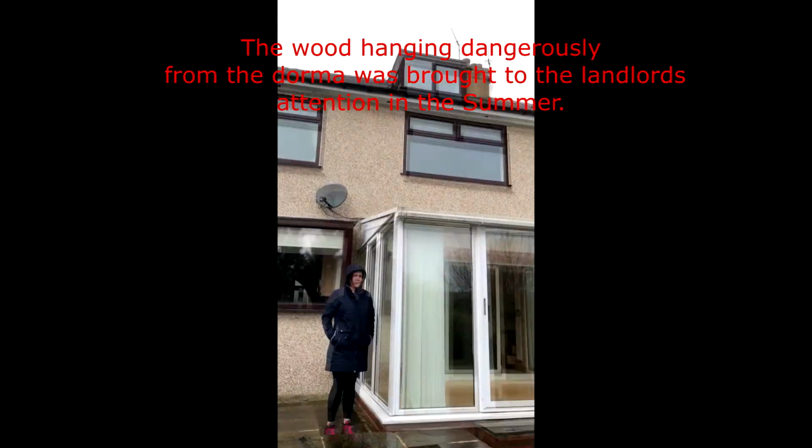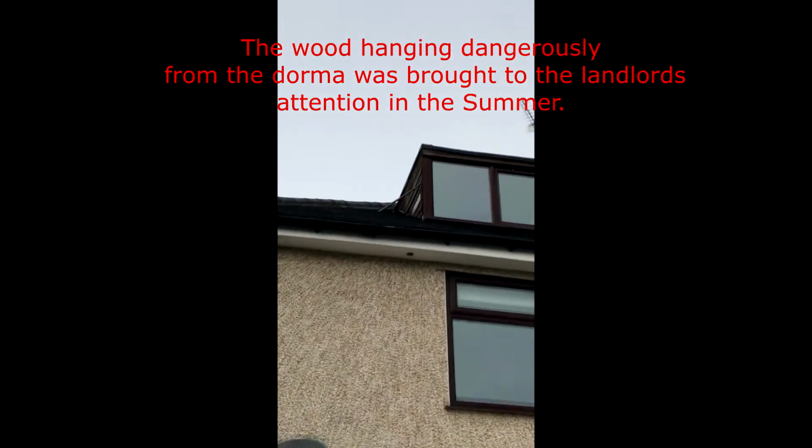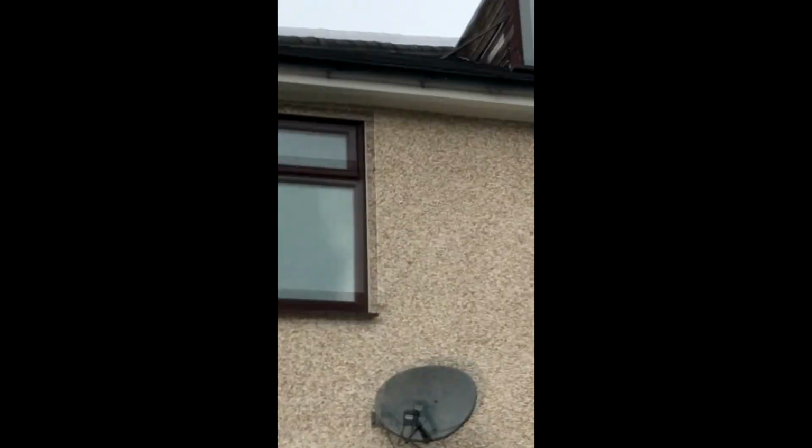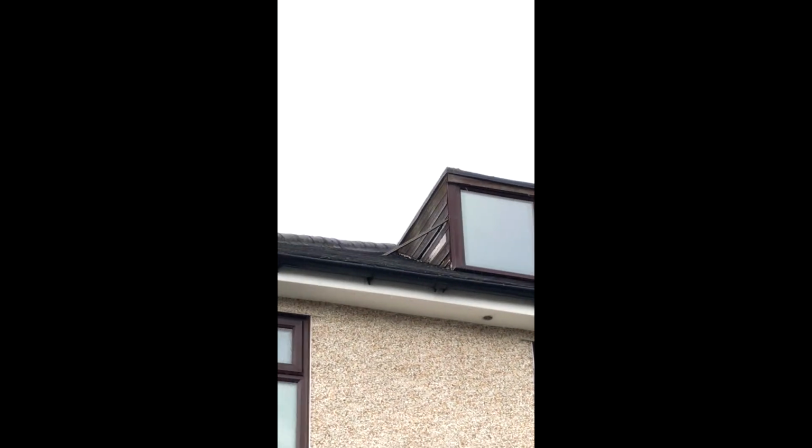Obviously it's the middle of the winter, so we can't really do much with it. But then when I look back up, you can see the piece of wood that's been hanging off there since the summer, and they still haven't got it fixed. That's probably causing a little bit of damp up there as well. You can just see there, it needs fixing, and they've just put it off and put it off and put it off and never done it.